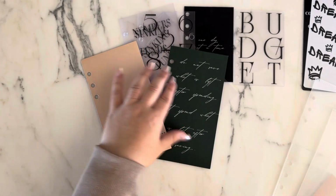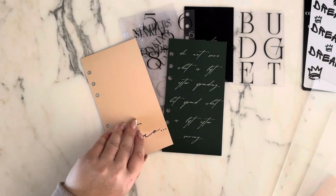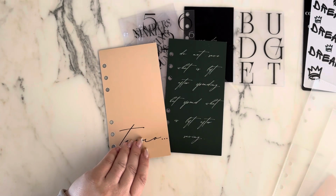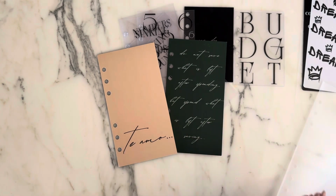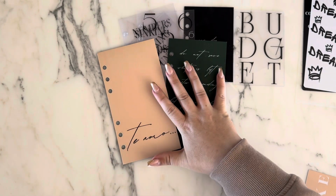And then this quote says, do not save what is left after spending, but spend what is left after saving. I love that quote. And then for our last dashboards, which come in all 3 sizes.